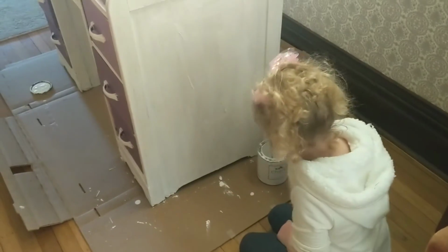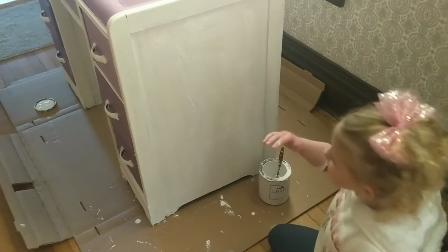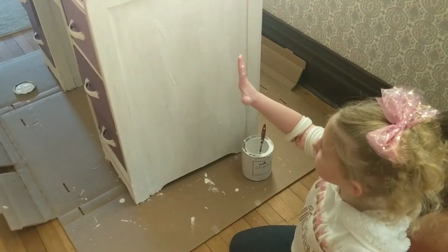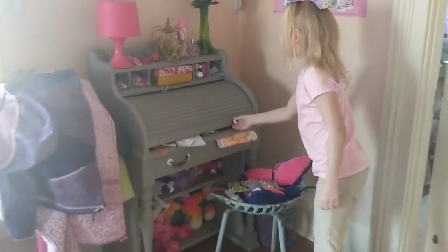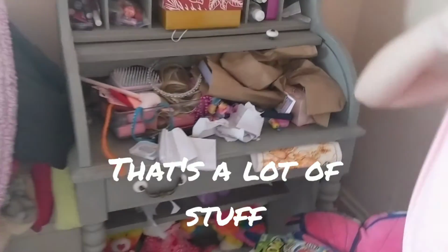No. How did I get paint on my finger? Okay. Welcome to my messy room. And this is what I'm talking about. It's small. Whoa.